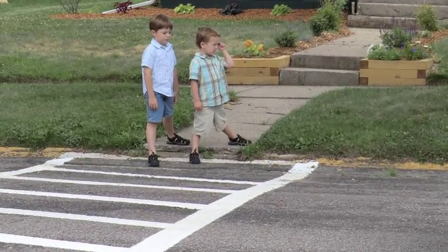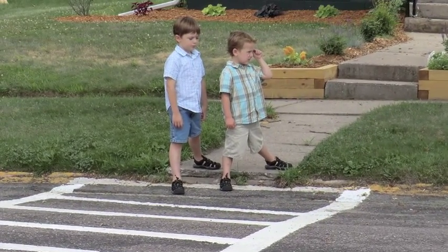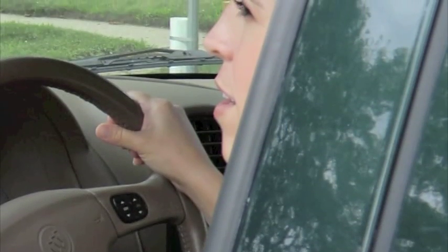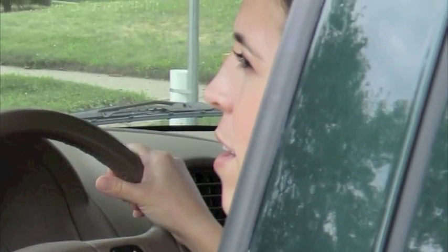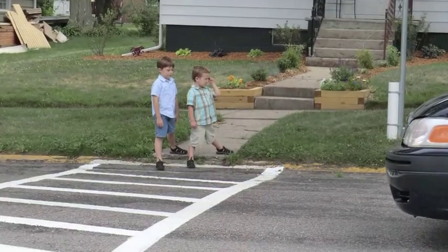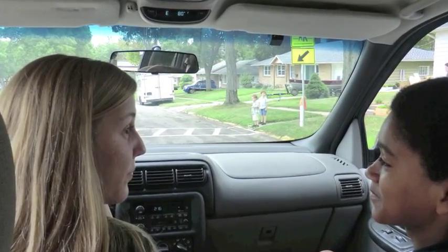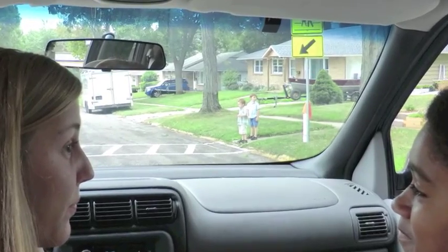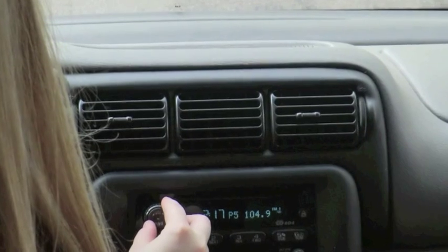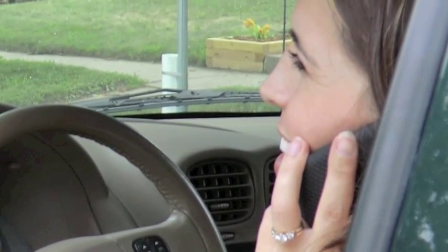But just because drivers are supposed to stop for you when you step into a crosswalk doesn't mean they will stop for you. Lots of drivers might not see you if they are busy looking for other cars in traffic, or if they're talking to other people in the car, or if they're changing the radio station, or talking on their cell phones.